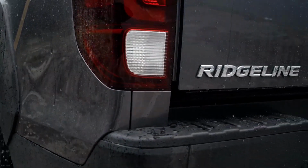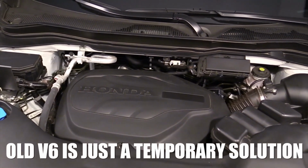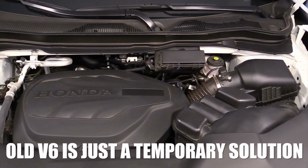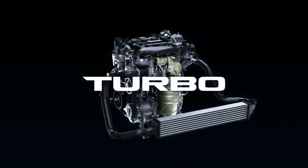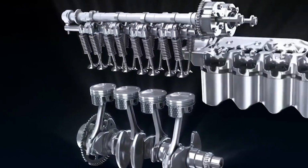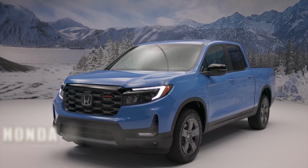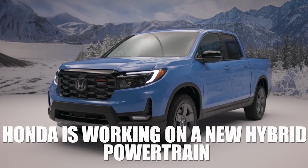But most of us believe that the old V6 is just a temporary solution and that Honda will soon after come up with something more efficient, more advanced, and more competitive. That could be a Turbo 4 engine, as that's what rivals are switching to at the moment. But our insiders suggest that Honda engineers have something different in mind: a hybrid powertrain.